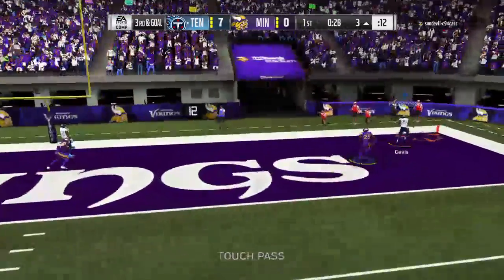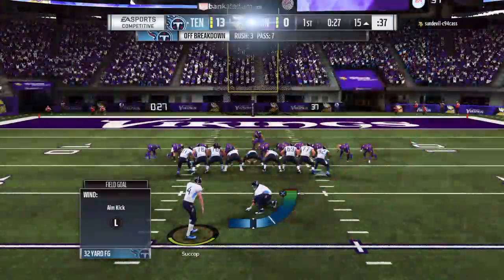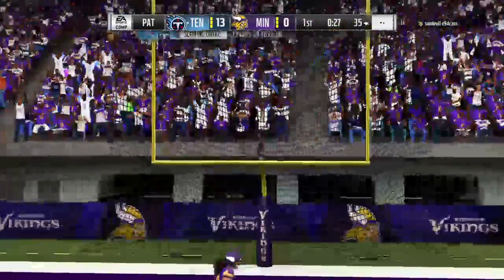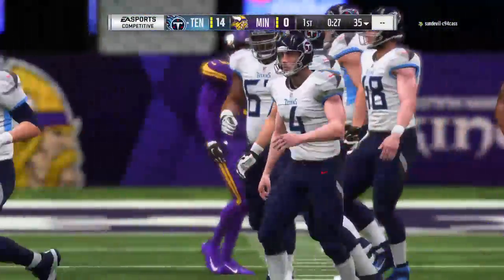3rd and goal, Mariota. And that is caught by Davis for a Tennessee touchdown. As his guys are in for 6. And the Titans find a way to stretch their lead. Extra point up and good by Suckup. And that'll make the score 14-0.